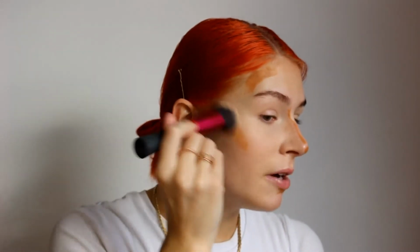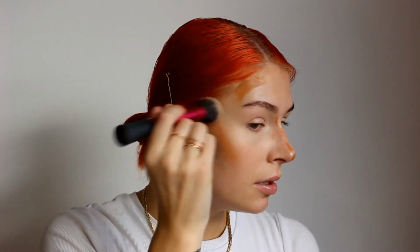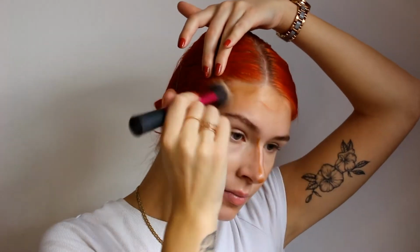Then just getting my Real Techniques buffing brush, I'm just going to buff that upwards just so that I'm not dragging it down my face. Okay, so just to finish off my nose, I am going to get a slightly lighter concealer. This is the She Glam Creamy Concealer in the shade 01 Fair. And I'm just going to dot it up my nose and also very subtly down the side of my contour. And then I'm actually just going to get my finger and tap that in.